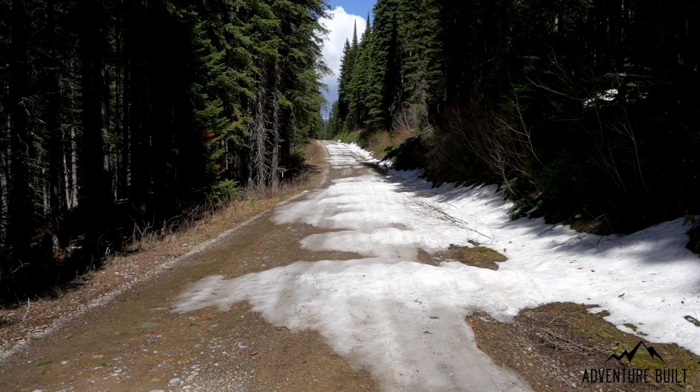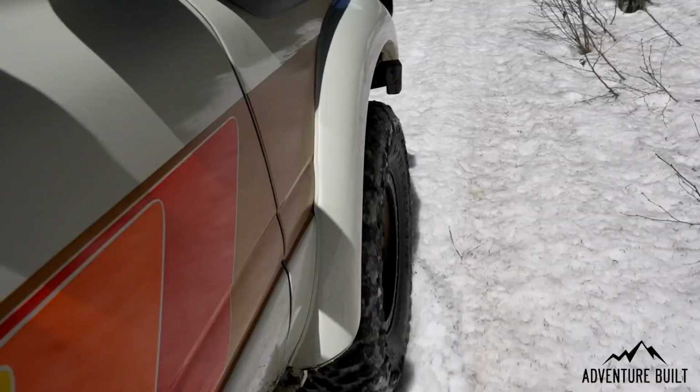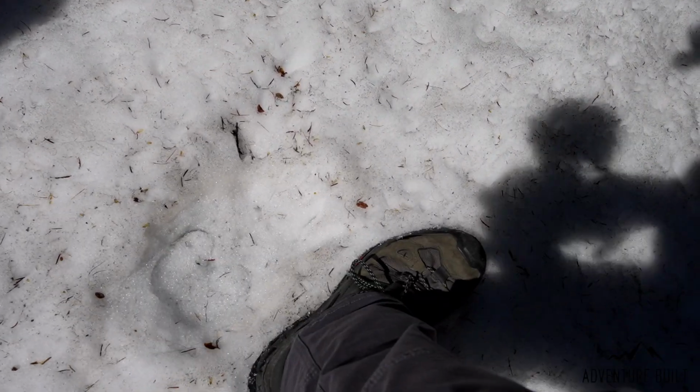Looks like we're gonna have segments of snow the whole way up, but as long as we kind of stay grounded in the Land Cruiser and don't get squirrely on anything too cliffside, we should be totally fine. So that's moose track, that's bear. You can tell by the nails. God, that's like almost as big as my foot. That's insane.